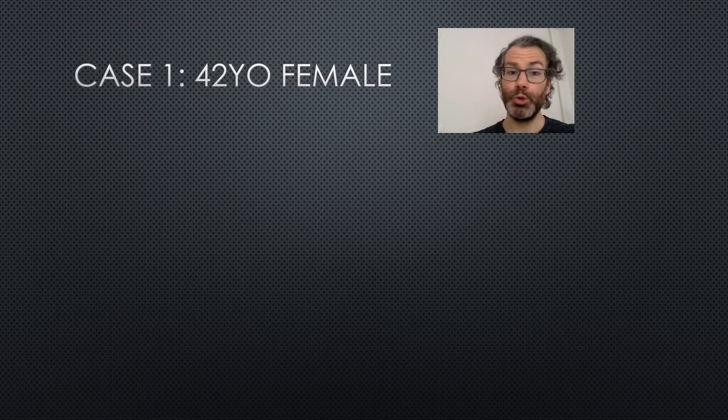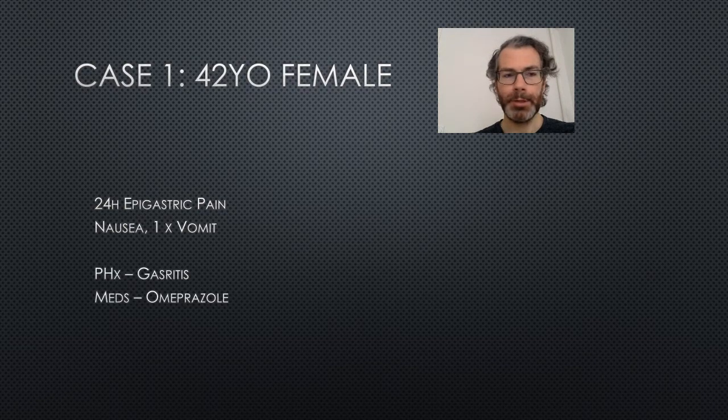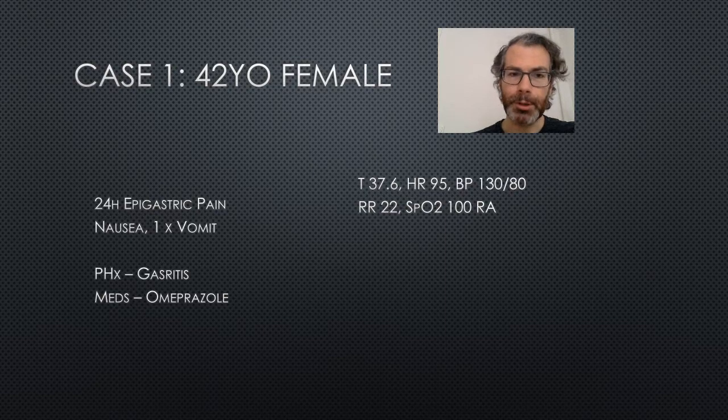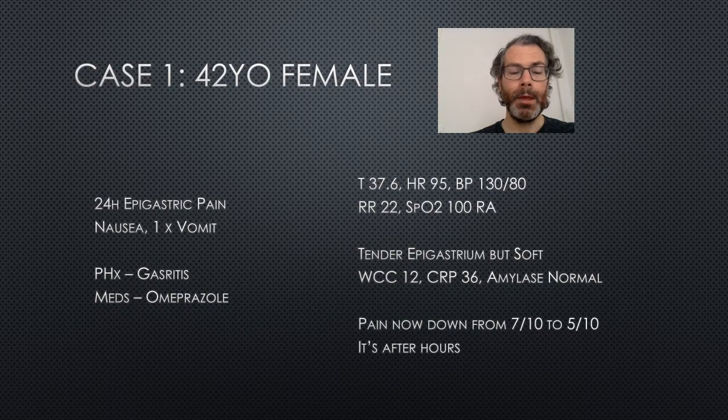So a 42-year-old female presents with 24 hours of epigastric pain, some nausea, one vomit, only has a history of gastritis and takes a PPI. There are her observations. So temperature 37.6, heart rate 95, respiratory rate 22, blood pressure and sats are fine. On examination, her epigastrium is tender, but her abdomen is soft. Her inflammatory markers are mildly raised. Amylase is normal. And her pain's now come down from 7 to a 5 out of 10 after some oral analgesia. It's in the evening, after hours, so you can't get a formal ultrasound.